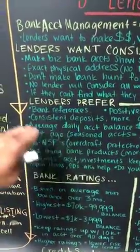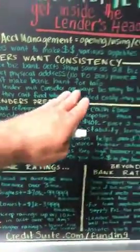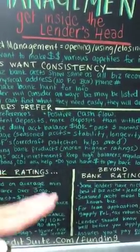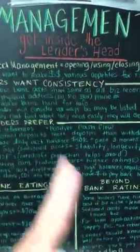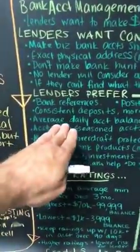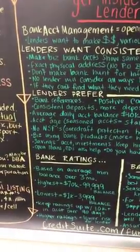They want to see regular, consistent deposits that are happening regularly, not a few large deposits. They're going to make sure you have positive cash flow, more money coming in than going out. They're going to want to see a trend that your revenue is climbing month to month, that the deposits are not declining, or that you're not in a seasonal business where it's low. They're going to look at your average daily account balance and your ending account balance to determine if you have the money to even be able to pay them back.